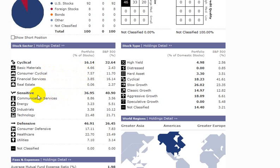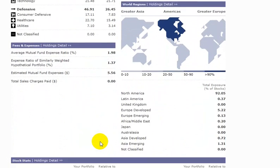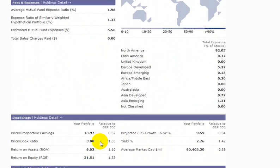As far as the sensitive sectors, for instance, energy and industrials and technology and such, we're pretty much in line with the S&P 500. And you remember from our prior portfolios, we were really heavy in energy and technology, but now we've pretty much normalized with the S&P on those, and we've transferred a lot of that weight into consumer defensive, healthcare, and utilities. So let's go down and see how some of the statistics rate against the S&P.